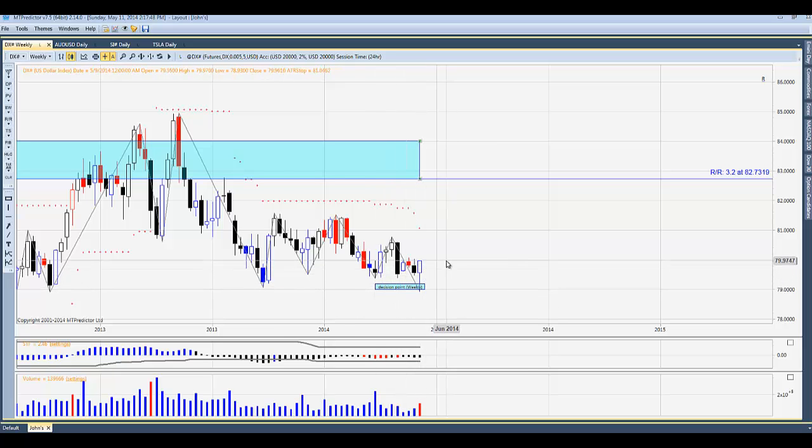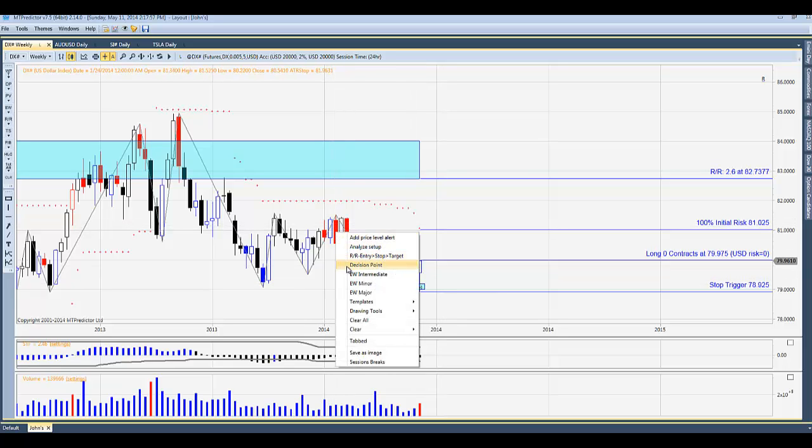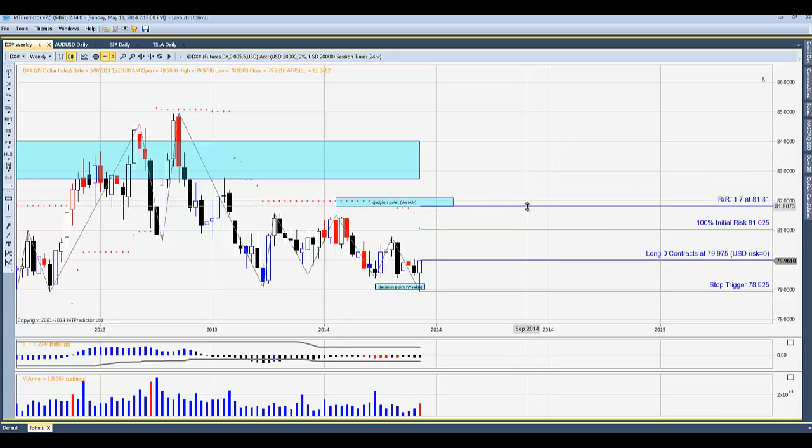So we'd have to take out the high. Just put some risk reward to this for a second. Let's just say a retest of that level, or maybe even take a decision point of this level. Let's see, there's about 1.7 R, so it's a little light. So maybe not a good trade, at least in terms of the weekly chart. But if they take the high out, 79.98, looks like was the high there. If they reach 79.98, then that would to me confirm that the professional buyers may be stepping in here, and the dollar should actually rally here.